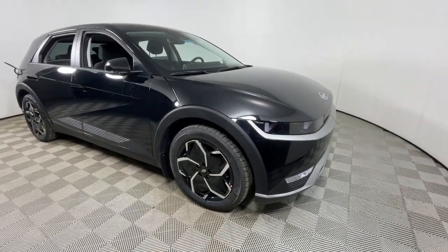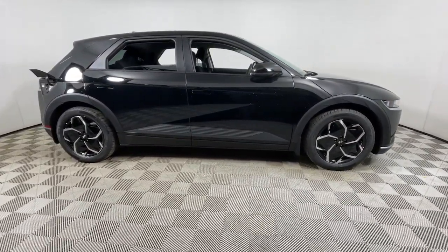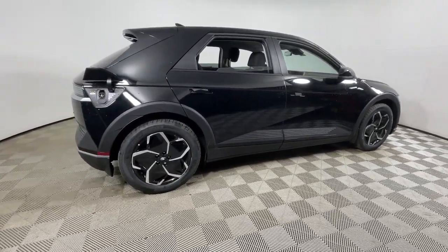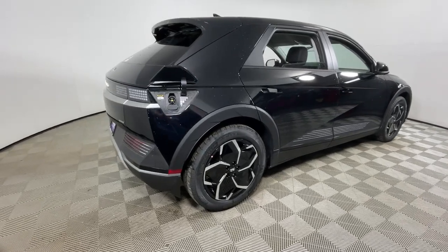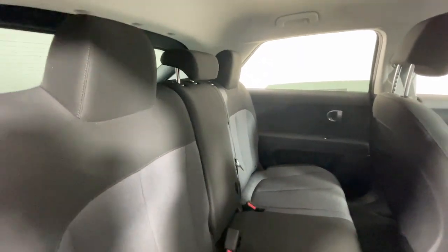Here is a wonderful 2024 Hyundai Ioniq 5. Here's a future-ready Ioniq 5 that ticks every box on your EV shopping list and more. Connected, efficient, fun to drive, spacious, versatile, and undeniably stylish. This impressively designed automobile exceeds all expectations.